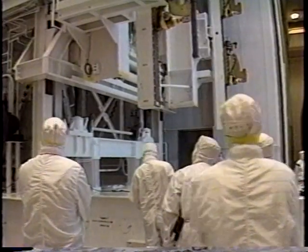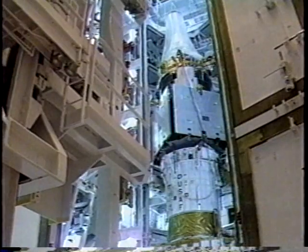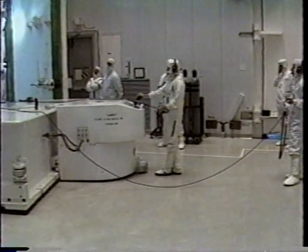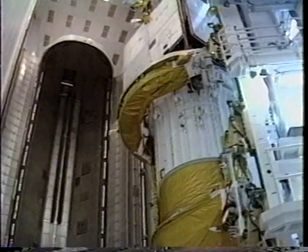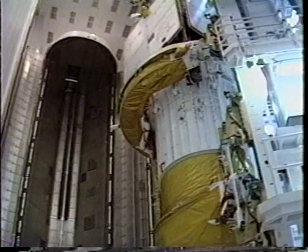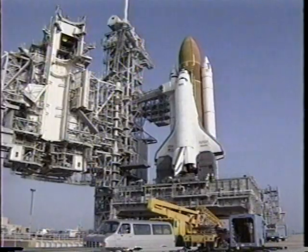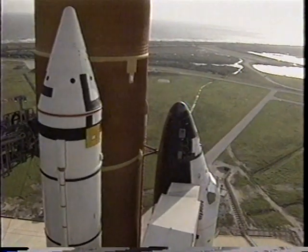The inertial upper stage solid propellant booster will propel the spacecraft to a geosynchronous equatorial orbit. After separation from the IUS, the satellite will initiate various onboard commands that will allow the spacecraft to complete its mission. This satellite will be deployed from Atlantis' payload bay about 6 hours after launch.